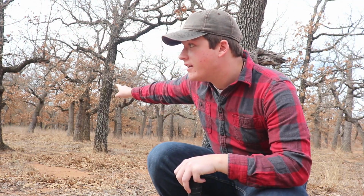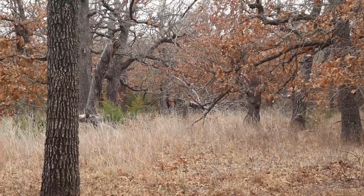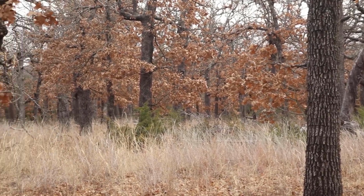Alright guys, I heard what might have been 2 knocks from that direction. Now I just heard one possible knock from this direction. Those 2 were pretty faint, but that one was a little clearer. I'm not sure if those were for sure knocks. They're pretty faint, and it's pretty windy, so it's hard to tell. But definitely interesting, that's for sure.